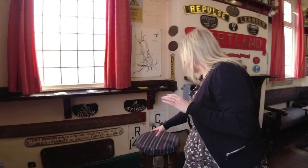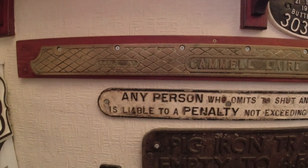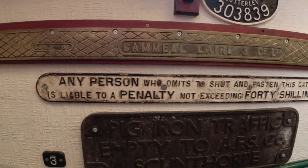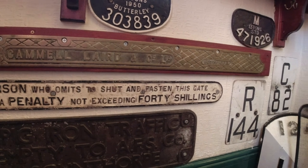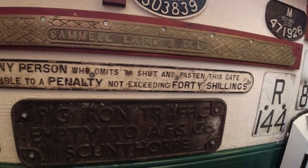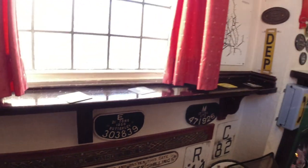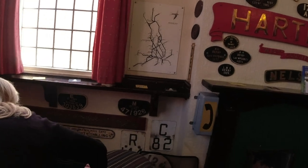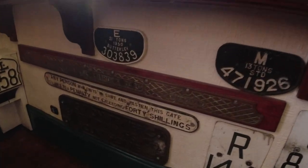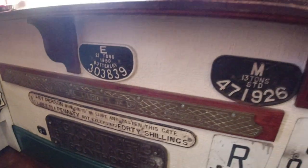So when you just think you've seen everything, you move a couple of stools and look, any person to admit to shut and fasten the gate is liable to penalty of not exceeding 40 shillings. That's a fortune then. Got a bottle there. Yeah. Pig iron traffic, empty to AFS Co. Spuntop. Oh, right, okay.